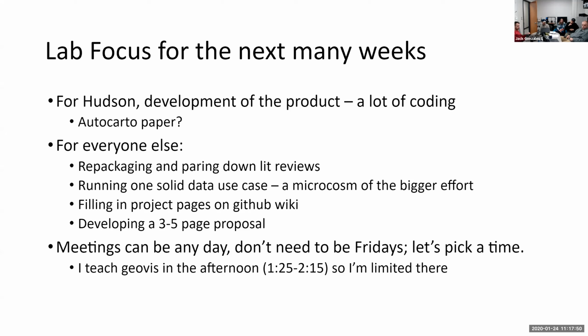Some of us have already talked individually about this stuff. Basically, the lit reviews are all going to need to get repackaged and pared down, so they have to be short. The proposals that I'm looking for are short, 3 to 5 pages, no longer. That's a strict requirement, and the reason is that real proposals are short. There's no sense in building a 15-page proposal. It's just a waste. So let's make it short and good.